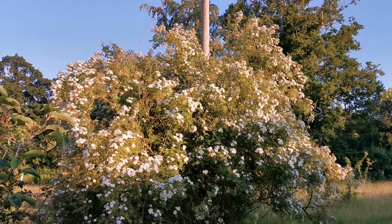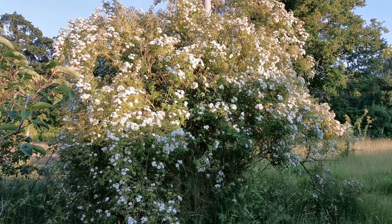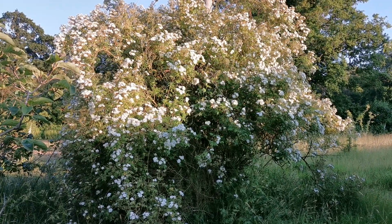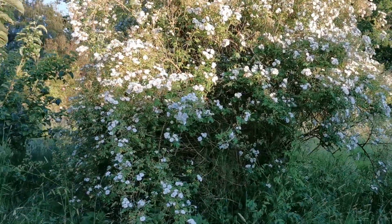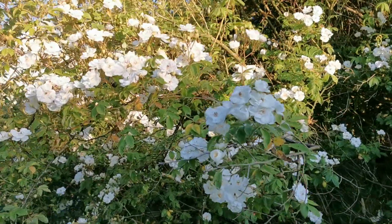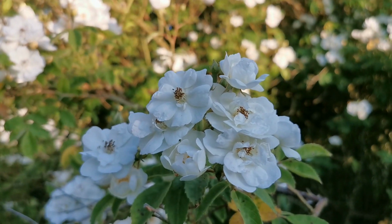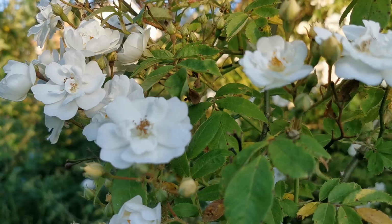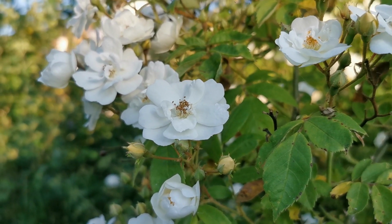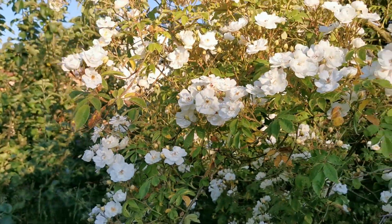Well, here we are. Rambling rector, which flowers here in Norfolk exactly the same period of June as the Paul's Himalayan musk. Very different rose in its scent and character of its flowers. Actually a pure white, this one. Little yellow centres. There we go in focus. If you just look at the colour in the buds, it's almost a buttermilk creamy yellow just before it opens, but fades beautifully to a pure white.